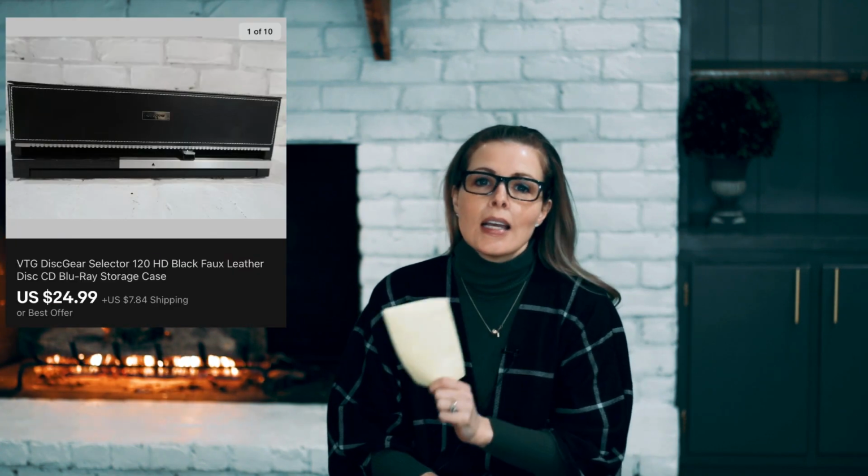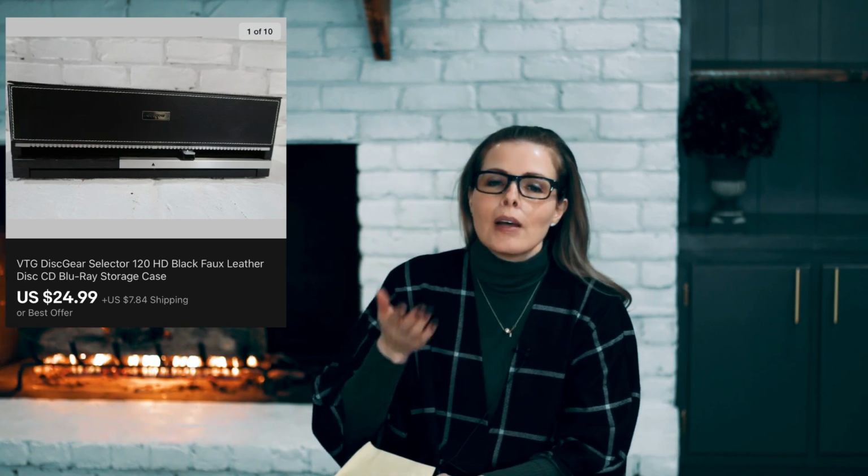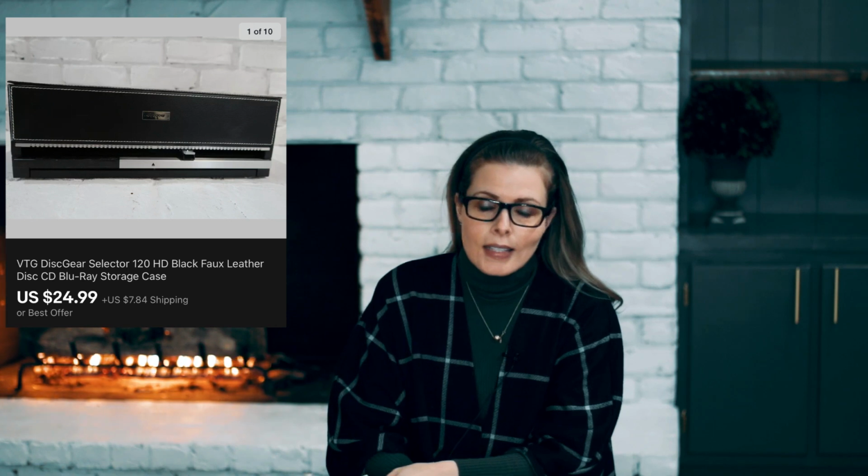Next up, I already had this in my eBay store. It is a disc gear case. It is where you put CDs, DVDs in there. You can line them up. Gosh, it's from the 80s or 90s, I don't remember, but you can just press the button and one will pop out for you. I had it priced at $24.99 and I sold it for $24.99.